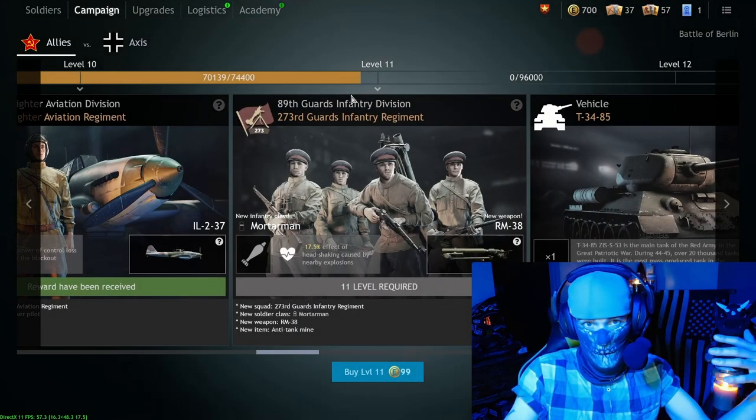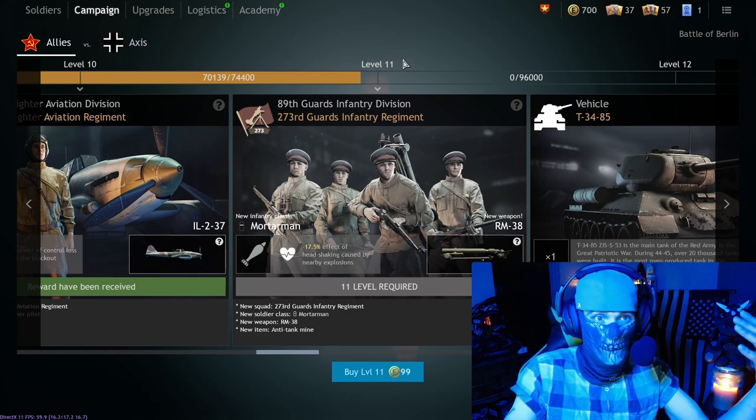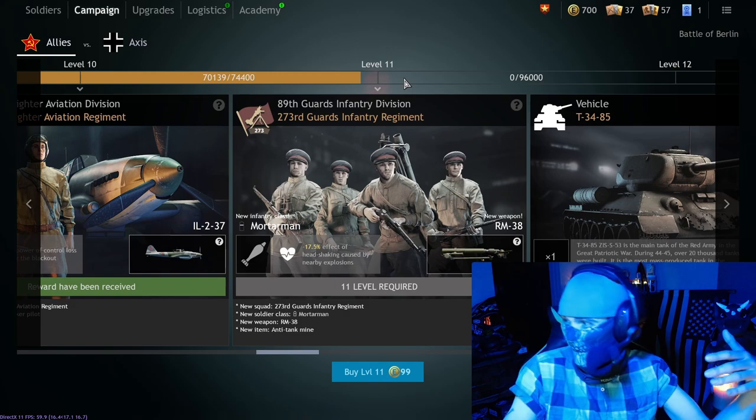Let's look at these campaign levels. Like, look. And I'm only level 10, nearing 11. Look, more sevens. Jeez.